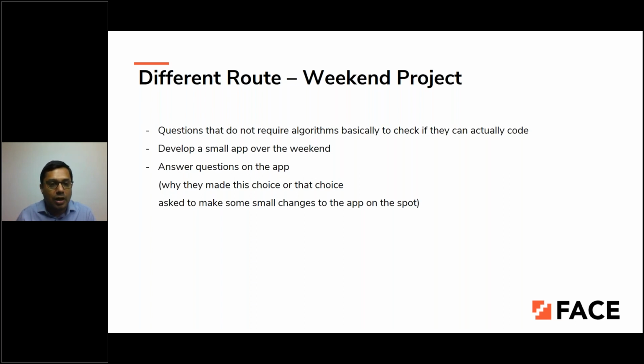They were given a small app over the weekend. They came back with the app. Then an interview happened. Why did you make this choice? Why did you design this flow this way? If I were to ask you to change it, how would you change it? Can you do it right away?